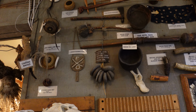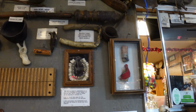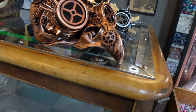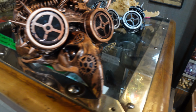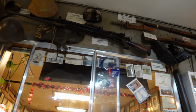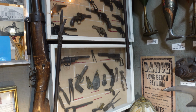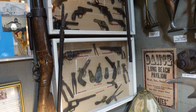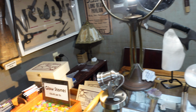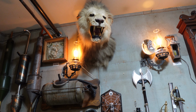Interesting tools, old axes, and other implements. Although not maybe old time, they do have this cool steampunk bird mask. Got a Japanese gun. Oh, they got a whole collection of weapons in this case right here. It says this, look at all that. And they got a big old angry lion up there on the wall.